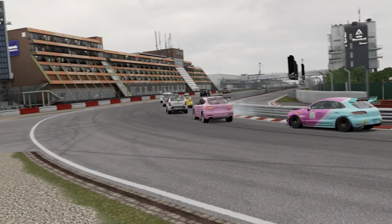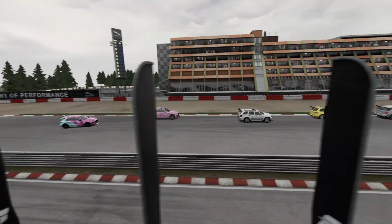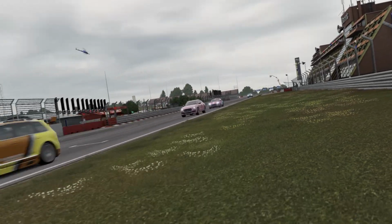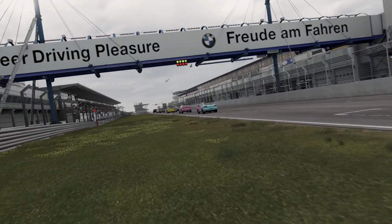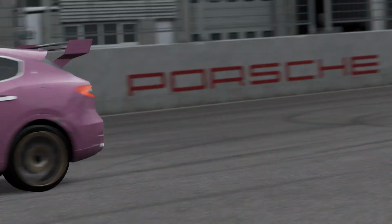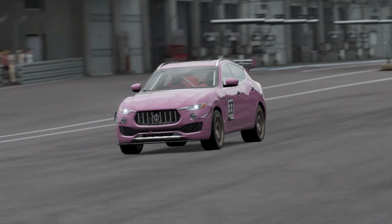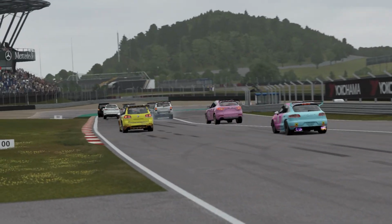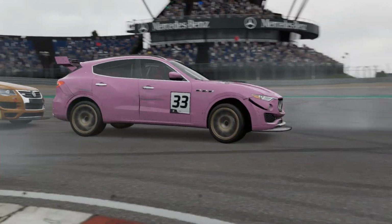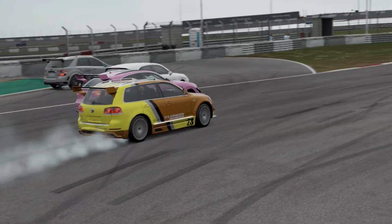The Trans Macan is also starting to catch up to them just through the corners, but of course doesn't quite have the top speed of a lot of the cars. However, against the Levante, it is actually starting to gain ever so slightly, but I think just runs out of acceleration, and the poor Touareg runs out of a lot of acceleration and would lose the position to the pink Levante. Levante does manage to get stopped.